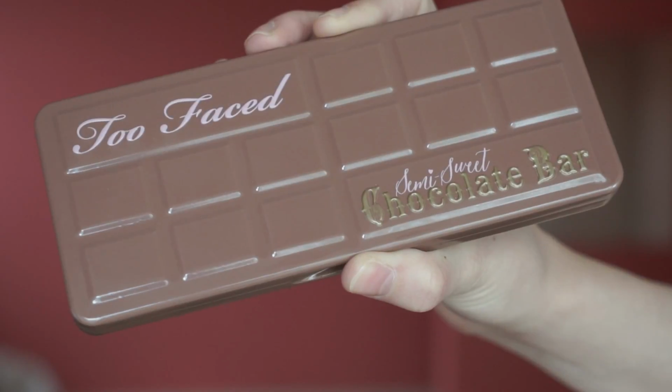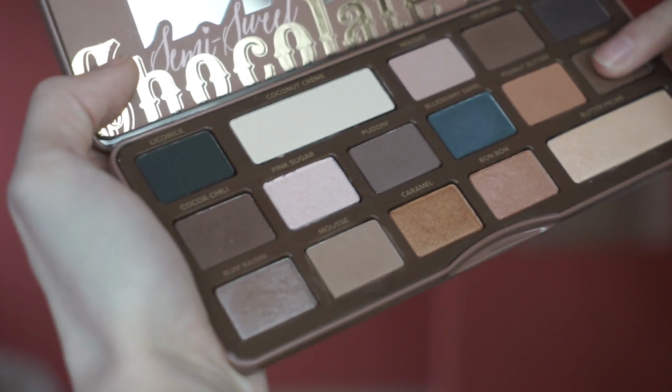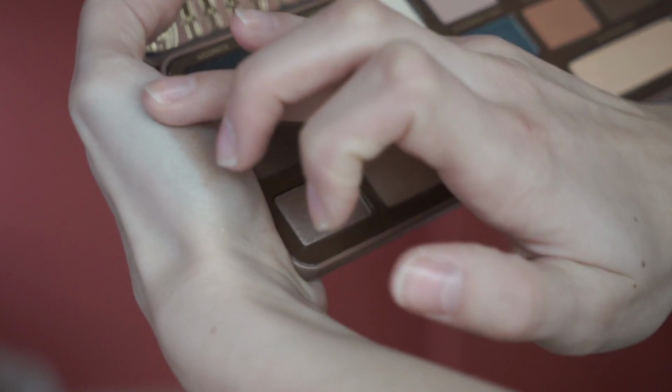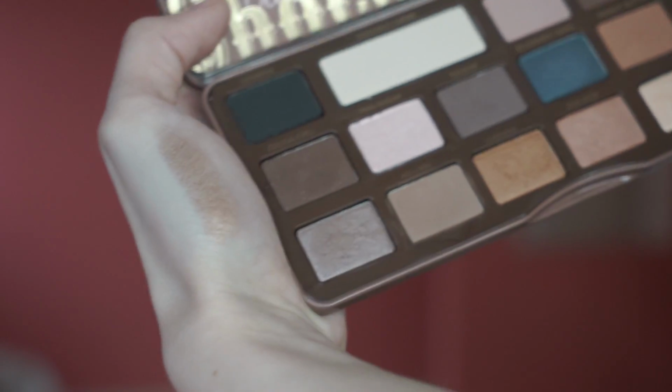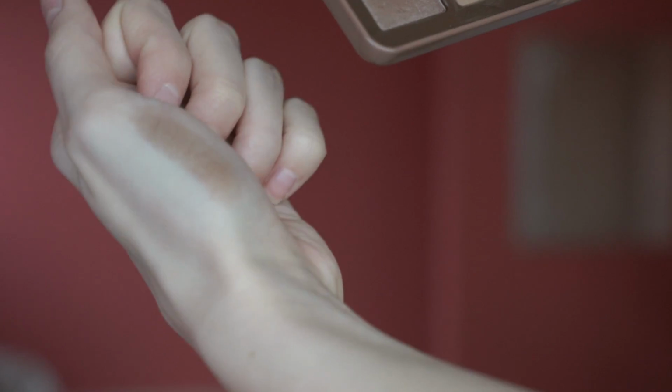It has so many different colors that you can play with. The way that these eyeshadows smell and the way that they blend and the way that they look, they're so pigmented and they're so easy, they're so creamy, they're so smooth, and they're just like a dream to blend out. Seriously, it is absolutely everything that I think a great eyeshadow palette should be.